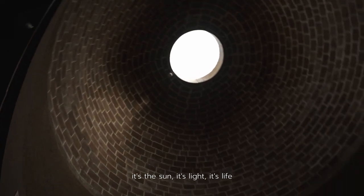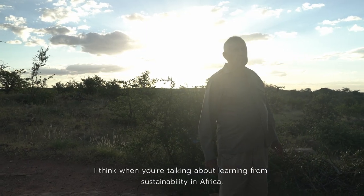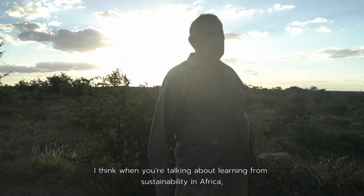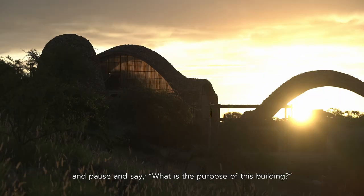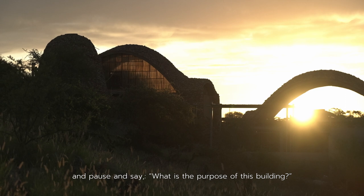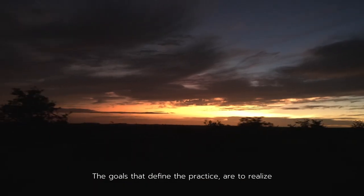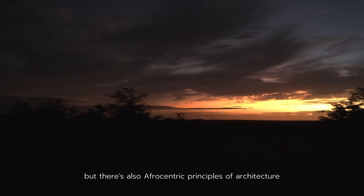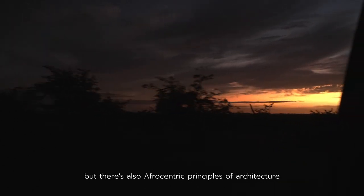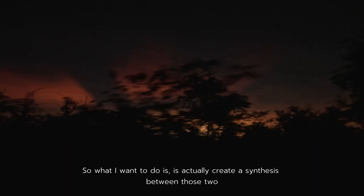I think when you're talking about learning from sustainability in Africa, you've also got to be sincere and pause and say, what is the purpose of this building? The goals that define the practice are to realize that there are universal principles of architecture, but there are also Afrocentric principles of architecture. So what I want to do is create a synthesis between those two.